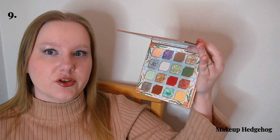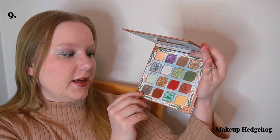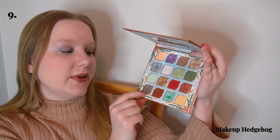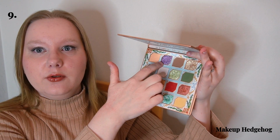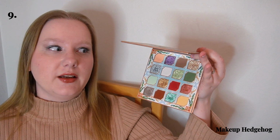And similarly with the shimmers, just like with the Reindeer one, this brown here, for example, is something that you really have to build quite a lot, and this purple also. There just seems to be a lack of color base to them, even though they look very opaque in the pan. But yeah, nothing more to say about this one. It was a bit better than the Reindeer, but there is a reason why this ranks so lowly within the Oden's Eye palettes that I do own.